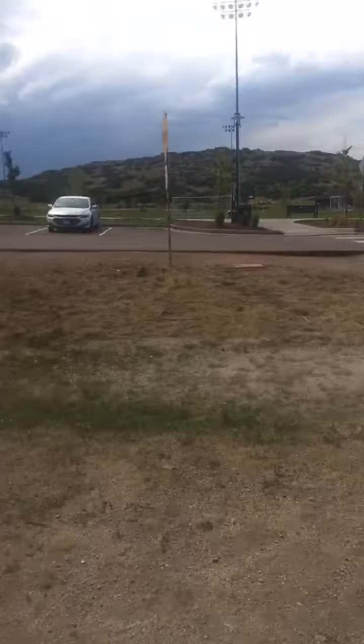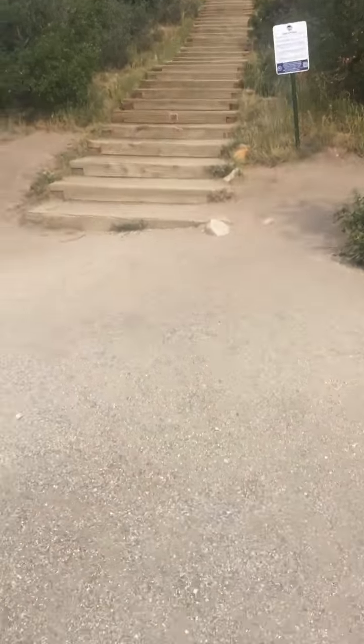Hello guys, today I am at Philip Miller Park, and today I am going to be doing the 200 step incline. Now I've done it before, but it is pretty steep, so let's get started.